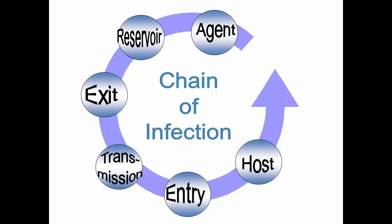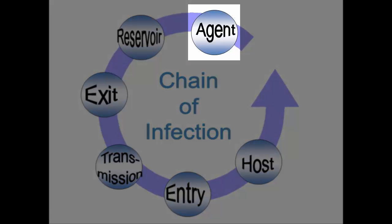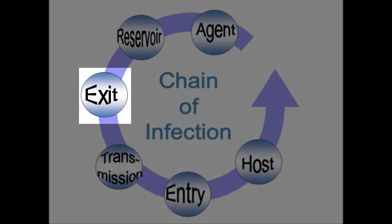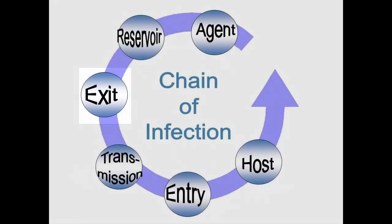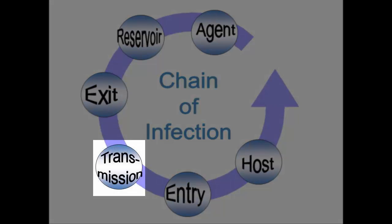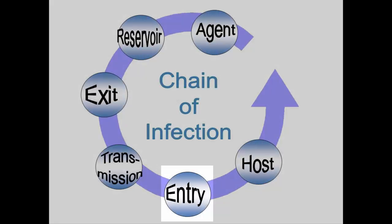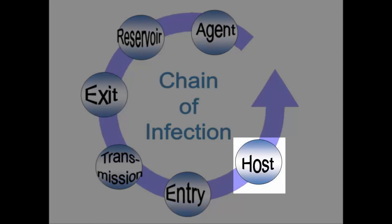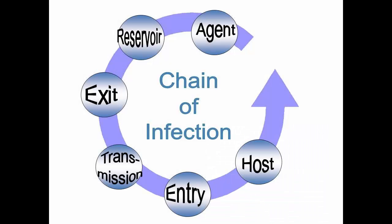A model used to understand the infection process is the chain of infection, a circle of links, each representing a component in the cycle. Each link must be present and in sequential order for an infection to occur. The importance of this model is that there are a number of areas in this chain where an intervention can occur to decrease or prevent a disease from occurring. Prevention of bloodborne pathogens employs strategies that intervene at multiple points in the chain.